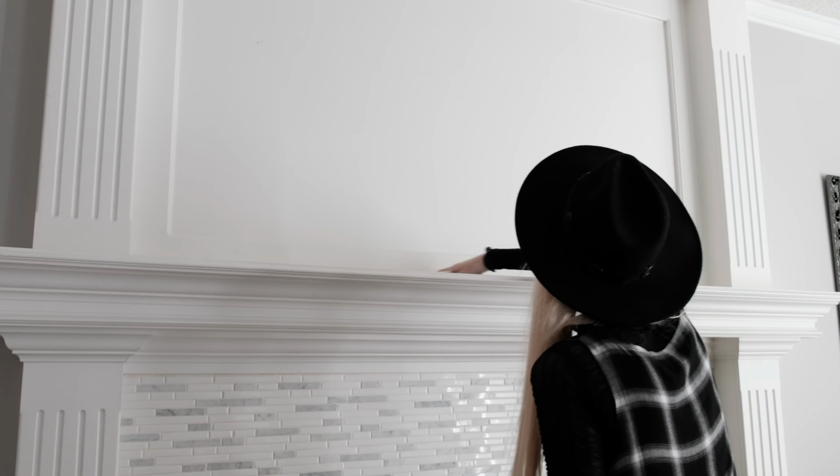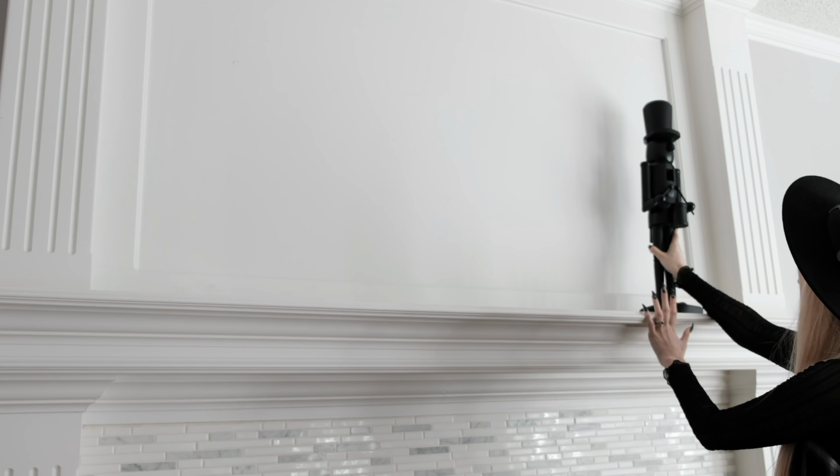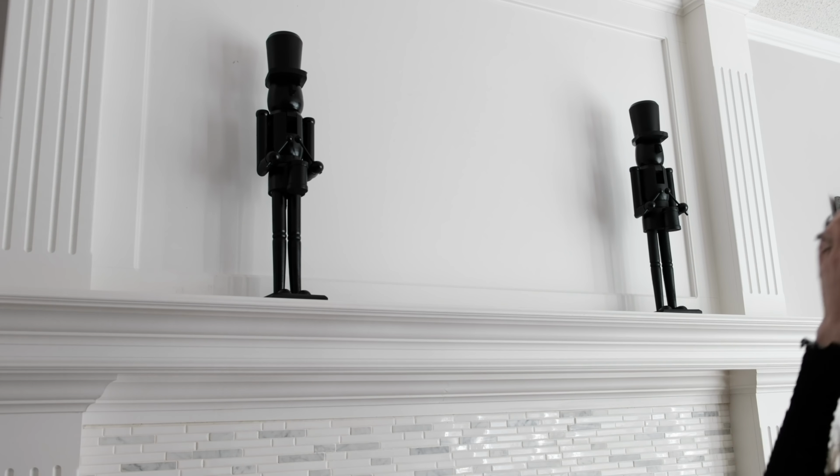So of course I went in with my handy dandy Dyson, and then I went in and sprayed it down with some of my favorite Mrs. Meyers. This is the apple cider scent, smells like a whole apple cinnamon explosion. It's amazing. Anyways, moving on to decorating.